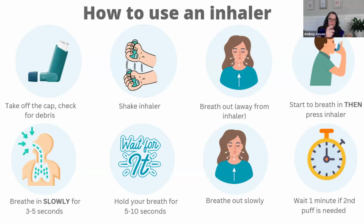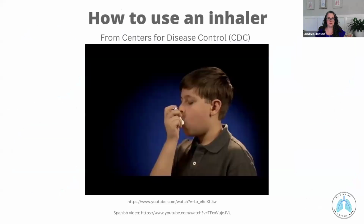A lot of times they'll show people using 1 finger to depress it. I don't have the hand strength to do that. I have to use 2. That's just fine. Breathe in slowly for 3 to 5 seconds. Hold your breath 5 to 10 seconds, or really as long as you can. Breathe out slowly. And then wait 1 full minute if you need a second puff. So let's watch a video on this.